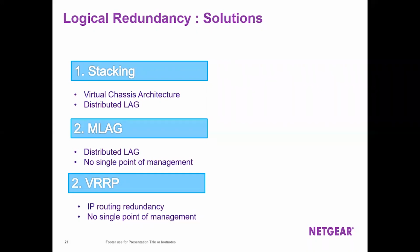Stacking is a proprietary technology, so you can only stack, for example, NETGEAR switches with NETGEAR switches, and they also have to be the same kind of models, the same series. That's the main limitation. MLAG and VRRP are, I would say, open. MLAG is not really an open standard, VRRP yes. With VRRP, you can have the two networks working and have redundancy. The only issue I would point out for VRRP is that you also have to implement a layer 3 network, so it's not layer 2, and it's more complex to implement.